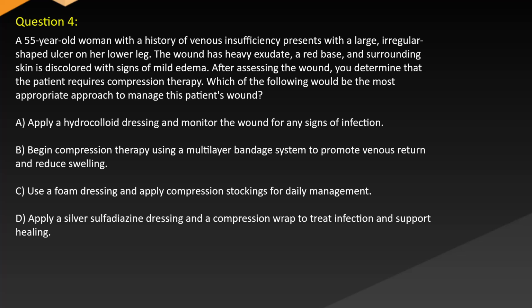leg. The wound has heavy exudate, a red base, and surrounding skin is discolored with signs of mild edema. After assessing the wound, you determine that the patient requires compression therapy. Which of the following would be the most appropriate approach to manage this patient's wound?